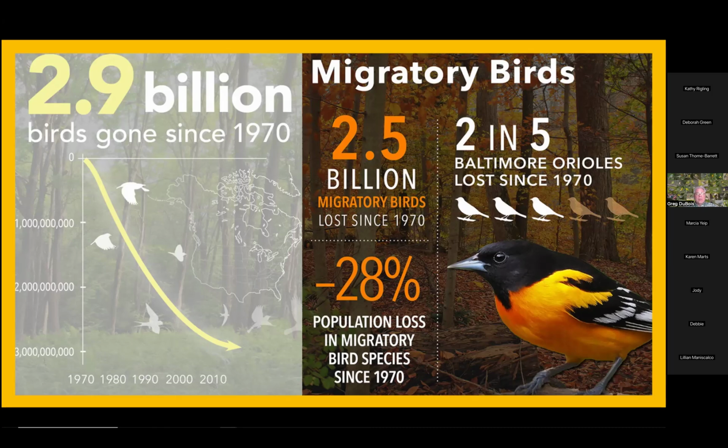2 in 5 Baltimore Orioles were lost since 1970. That's a huge percentage of that particular species. So when we think of migratory birds, think songbirds, warblers, thrushes, tanagers, vireos. To a lesser degree, shorebirds, sandpipers, plovers, terns. There were some raptors involved in there. A few waterfowl fall into that migratory bird number, but the songbirds, I think we can all agree, the warblers, thrushes, tanagers, vireos, etc., those took a huge hit.